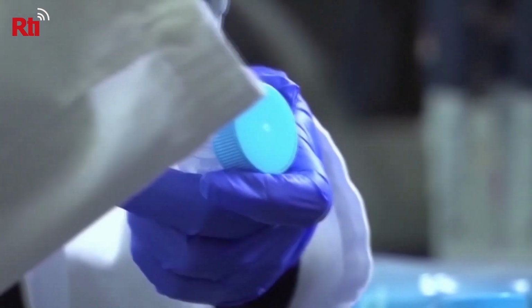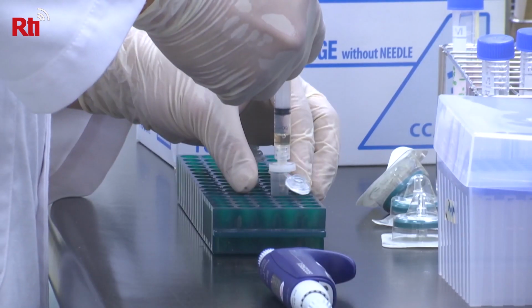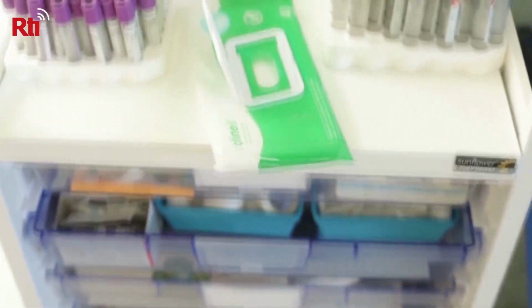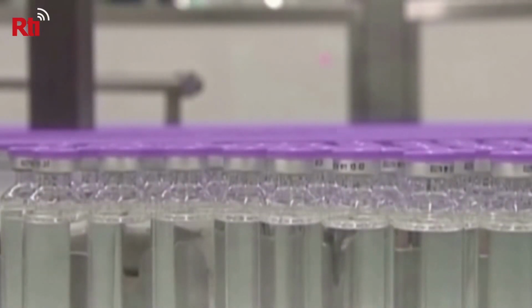Both manufacturers are finishing up Phase 2 trials with more than 4,000 volunteers taking part in each study. And both companies hope to apply for emergency use authorization in June. United Biomedical says it's confident it can start supplying vaccines in July. So if all goes to plan, we should have at least one Taiwan-made vaccine by the end of next month.